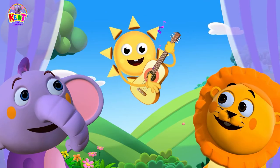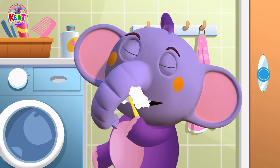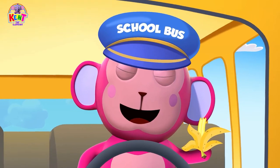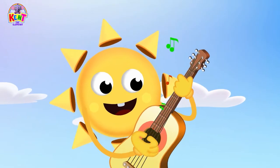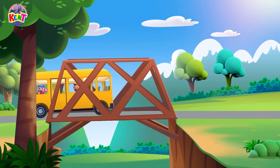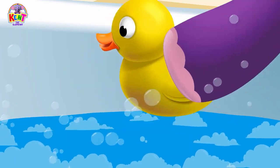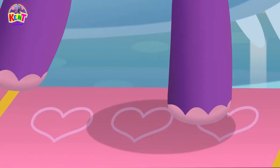Brush and get on our feet. Let's wash our face and brush our teeth. The sun has risen, it's early morn. We gotta catch the school bus before it's gone. Water is filling and bubbles rising. We go for a bath, singing and skipping.